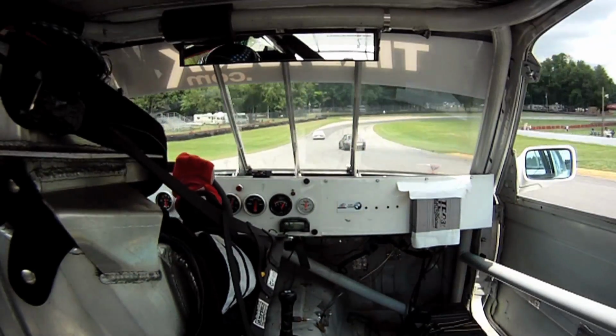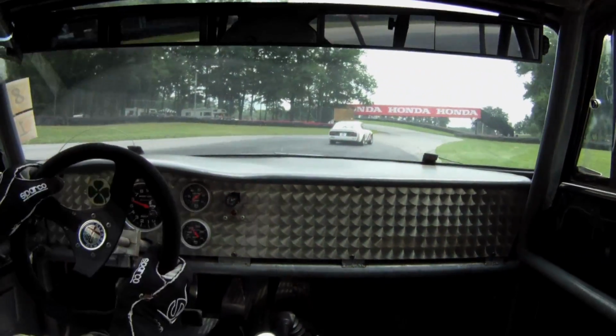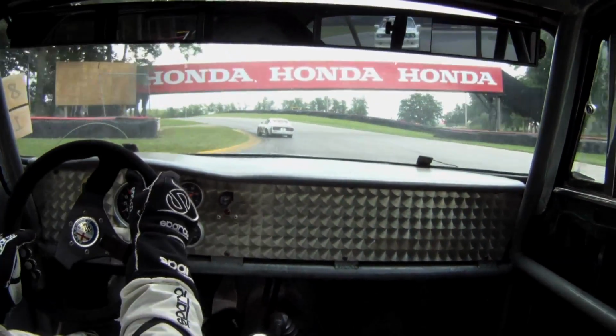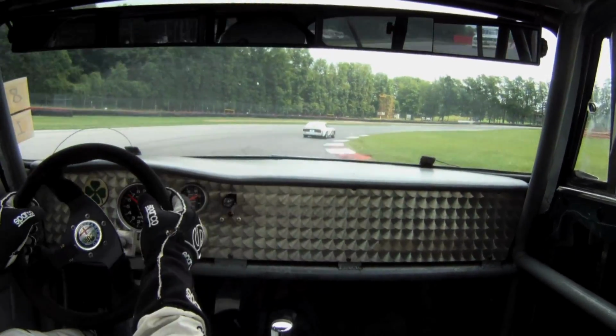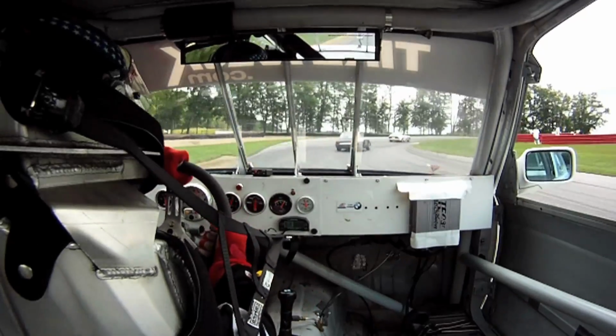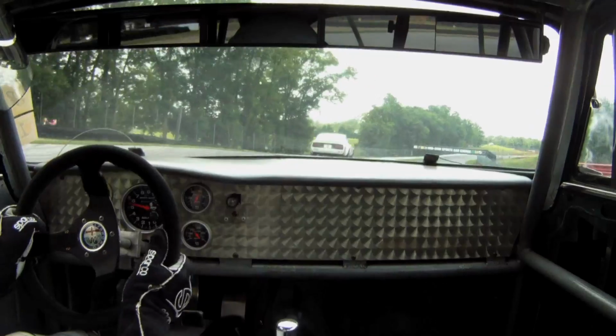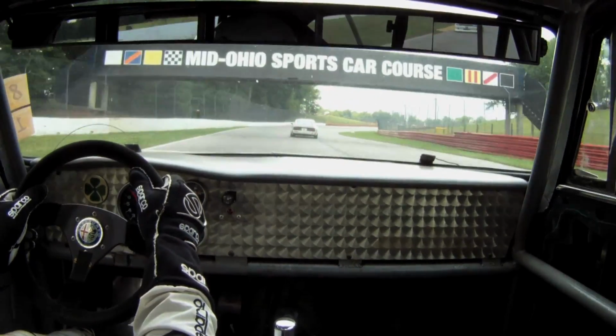The 240 showing the way right now. Really no change up front as Lenihan has maintained that gap for most of the race, and really no challenge back as the 35 of Benjamin and Curt Richards are a couple of car lengths behind. We'll wait for the leaders to pop into our view as they're working their way through turn 9 right now.